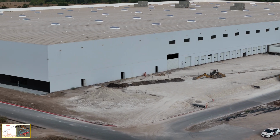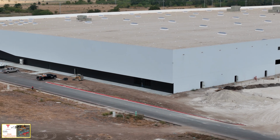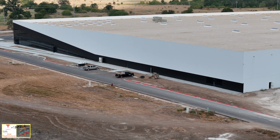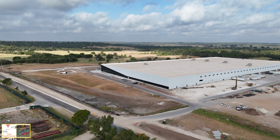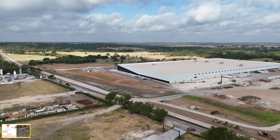As we wrap around to the front of the building, this is just giving you a different look at how it appears today from the opposite side of where we started. And as I zoom back out, you can see the road work here and how it is definitely widened, and it'll really help with the traffic flow for these two facilities.